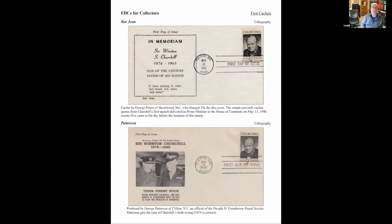Some more first caches. This one by George Peters. This one by George Patterson. These are identified as first caches in the Malone's catalog. So it's relatively easy to find those, identify those as first caches. Other times you have to do a little bit of digging on your own.